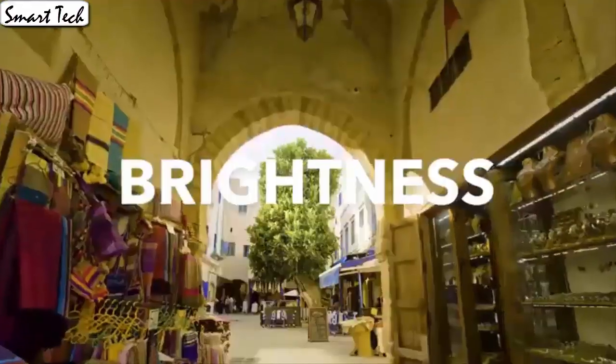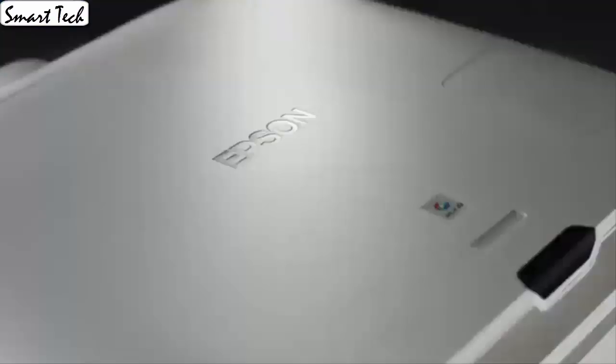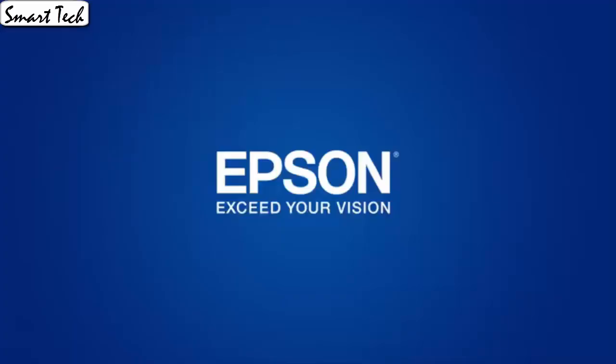The menu system is very detailed and gives you a lot of control. I get to choose the color of the wall on which the image will be projected, and that automatically optimizes the output color setting accordingly. The picture is clear and looks great.